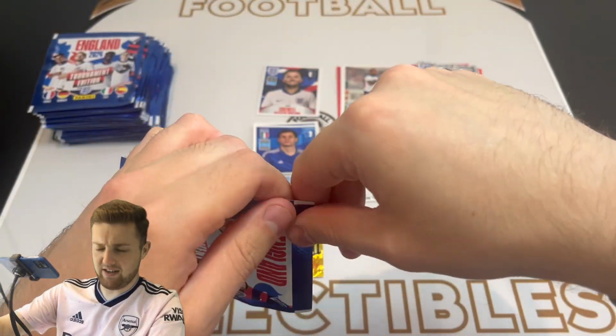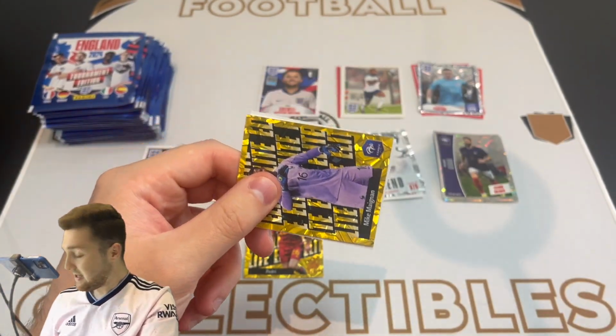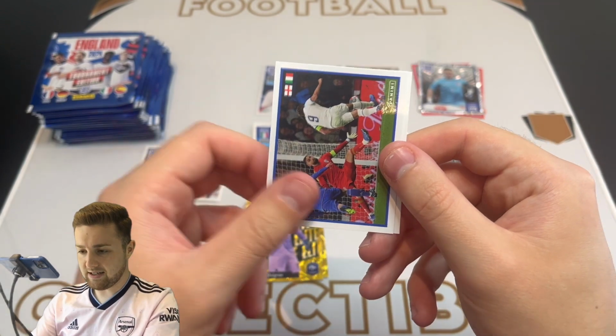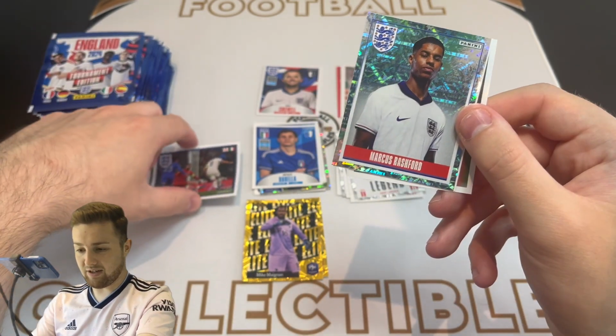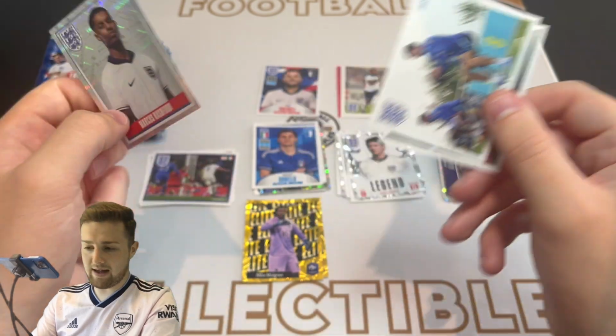It's been a while since I've opened any of these, so it's always tricky trying to work out what's what. But we get another elite sticker here. Mike Maignan of France. Love that. Those elite stickers looking fantastic. We then got ourselves another England in action sticker there. We're going to put that down the front there, I think. I don't really know. We'll stick them wherever. We've got Marcus Rashford there of England as well.